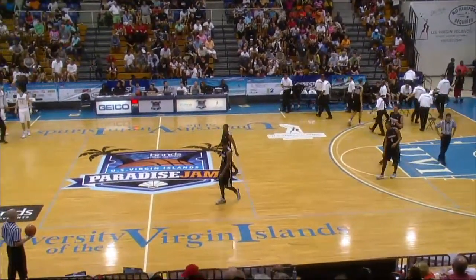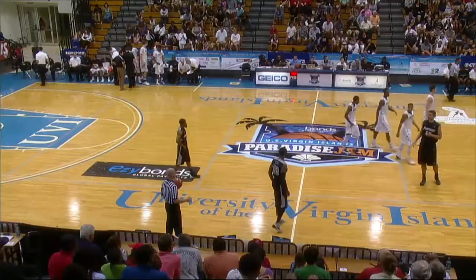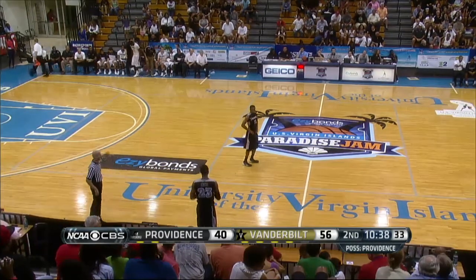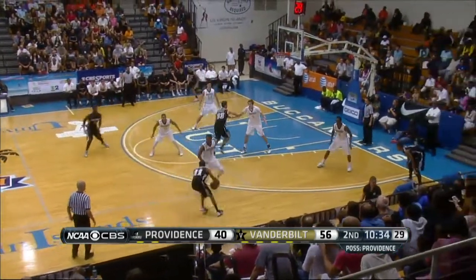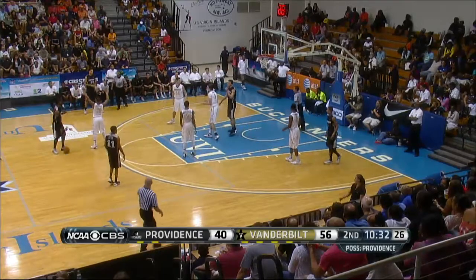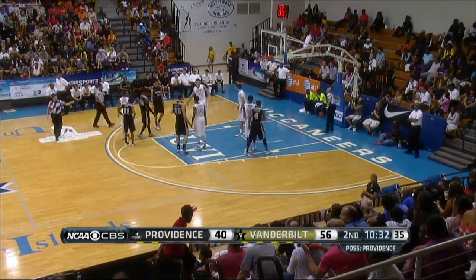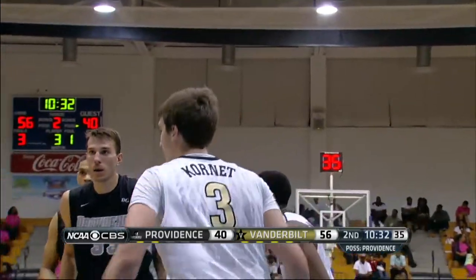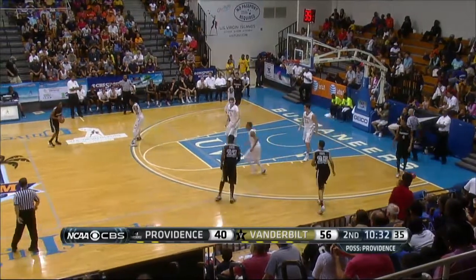And their offense has been extremely efficient. 11 of 14 here in the second half for 78% by Kevin Stallings' squad. They have been flawless at the offensive end. Providence on the floor with Henton, Cotton, DeRosa, Harris, and Fortune is the other of the five for Providence, and a foul against Vanderbilt, and it will be going against Cornett. DeRosa trying to get some early post offense. Cornett trying to hold his real estate, called for a foul.